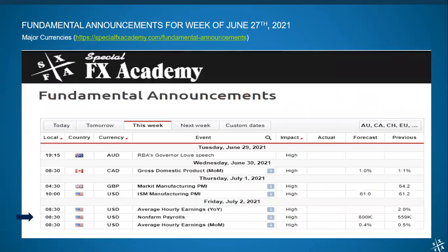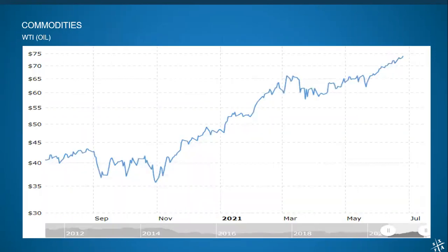A very light week on the fundamental announcements. The only thing tradable we have here is the U.S. non-farm payroll on Friday. So we'll be trading that one live, nothing else on the calendar. And with that, we jump into the charts.